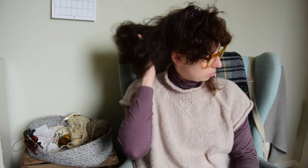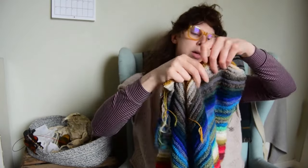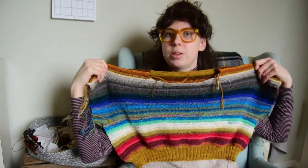My plan is to knit the hood, block it, and then make the sleeves so that I know how long I want the sleeves to be after it's blocked, because it's got a drop sleeve, so I'd imagine that blocking it will change the sleeve placement a little bit, so I don't want to make them too long or too short.